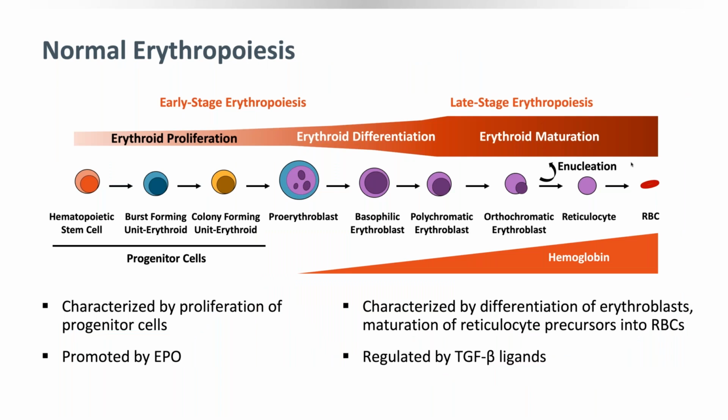Now, this is a cartoon of normal erythropoiesis. The development of red blood cells starts with the hematopoietic stem cell and ends with a mature red blood cell being released from the bone marrow. There are two phases, really. The early stage erythropoiesis, which is really a phase of erythroid proliferation, which is promoted by erythropoietin, and late stage erythropoiesis, where there is erythroid differentiation and maturation, and this is regulated by members of the TGF-beta superfamily of ligands. Hemoglobin starts to be made somewhere in the middle at the stage of the basophilic erythroblast, and by the time the red cell is mature and comes out of the marrow, it is filled with hemoglobin and there is no nucleus left anymore.